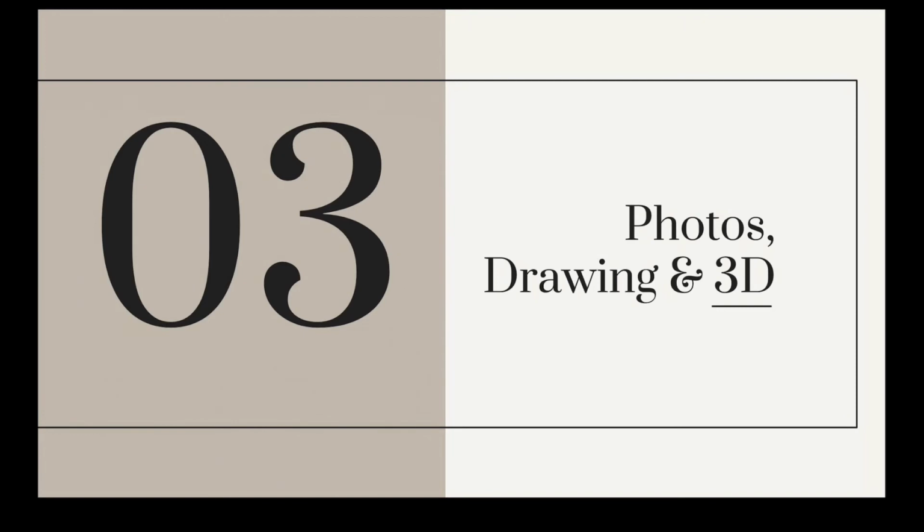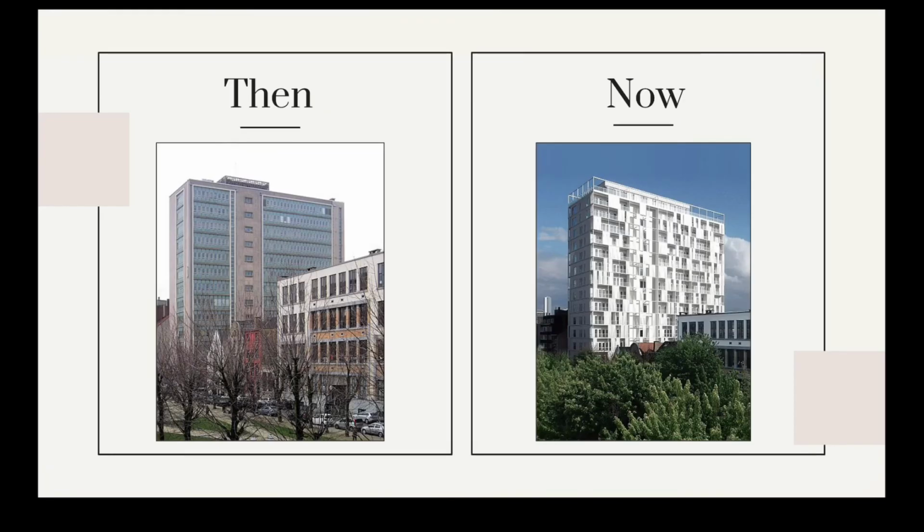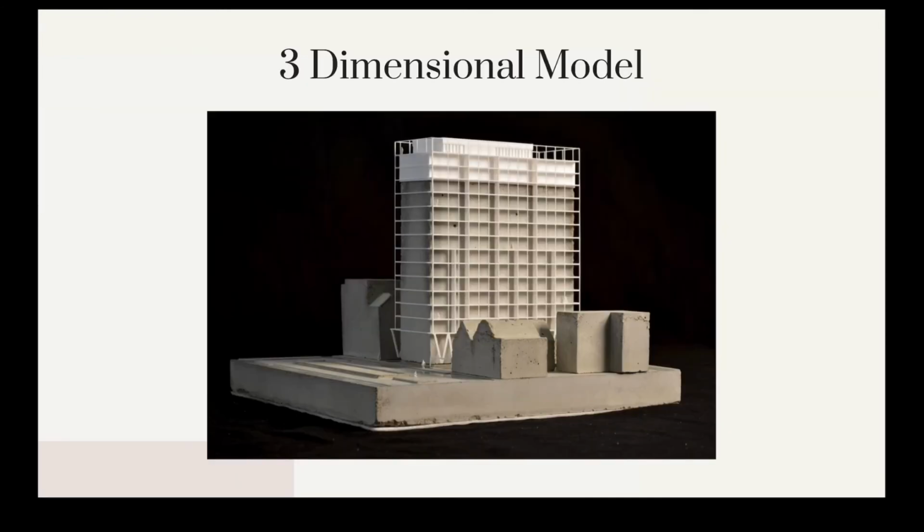Now let's take a look at the photos, the drawings, and the three-dimensional model of the Cosmopolitan. This is a picture of the Cosmopolitan back then and now. Back then, the facade was this grey old facade and now it is replaced with a lightly polished white natural stone aggregate. As you can see also from the pictures, the building now is slightly taller than it was back then. This proves that it has increased by 3 floors up, as stated back in the method and process.